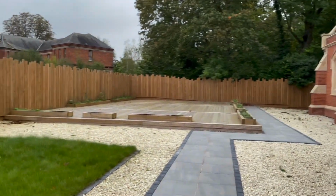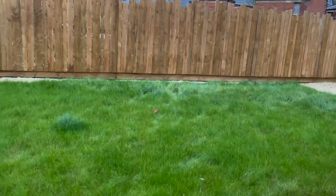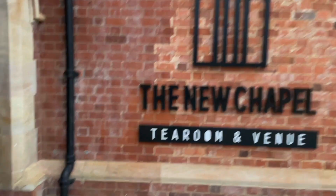Outside here, it's got a really good seating area, that'd be nice in the summer. A bit of a grass area for kids to play in, but let's go inside and see what it looks like.